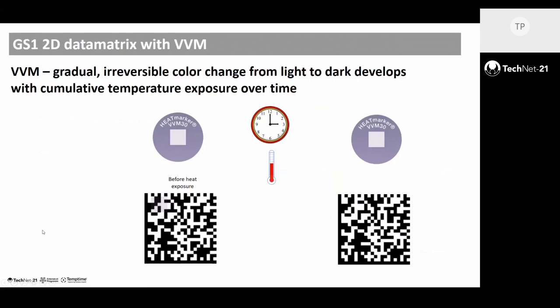Let's see if the animation works. There we go. So as you see, it's the same chemistry that's in the VVM that's encoded in the 2D barcode. Thanks. Next slide.